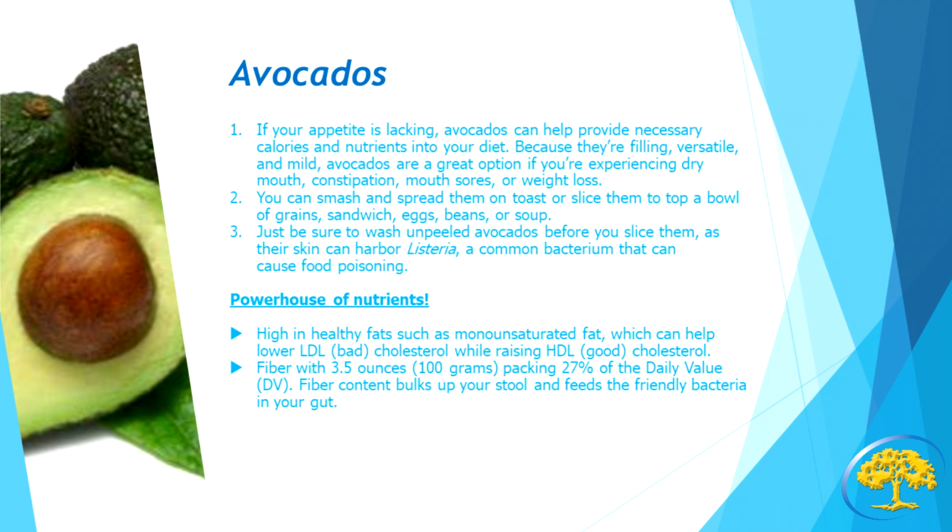Just very important that you need to wash the outside very well, because the skin can harbor a type of bacteria that can cause foodborne illness. It's called listeria. And because your immune system is already compromised, you really need to be careful about safe food handling.